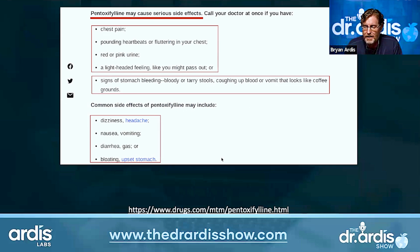A lightheaded feeling like you might pass out. I don't think that's a good idea. Signs of stomach bleeding, including bloody or tarry stools, cough up blood or vomit that looks like coffee grounds. Oh, sign me up for pentoxifylline. Sounds like a wonderful drug.